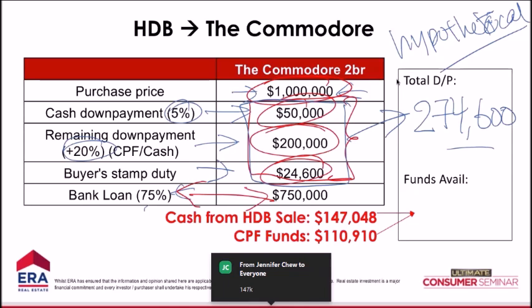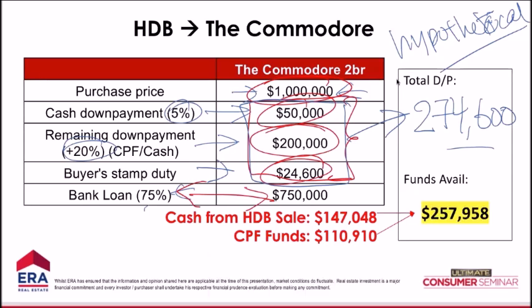How much funds do they have? They have $257,000. All right, CPF and cash combined, they have 257. What they need to move to a 2-bedroom condo in Commodore is 274.